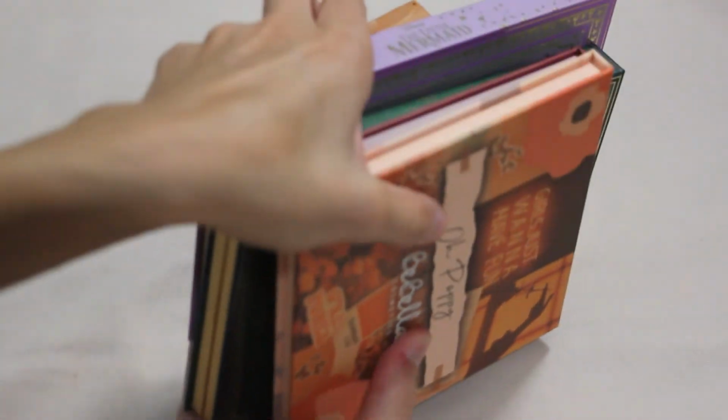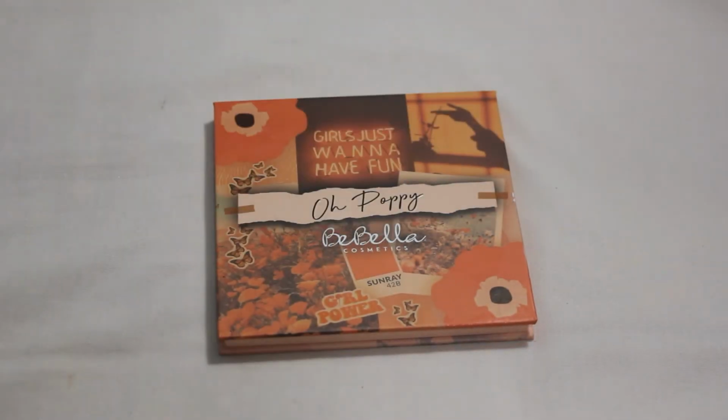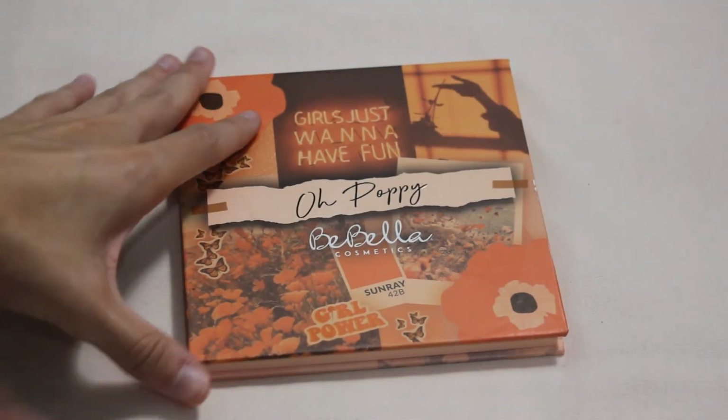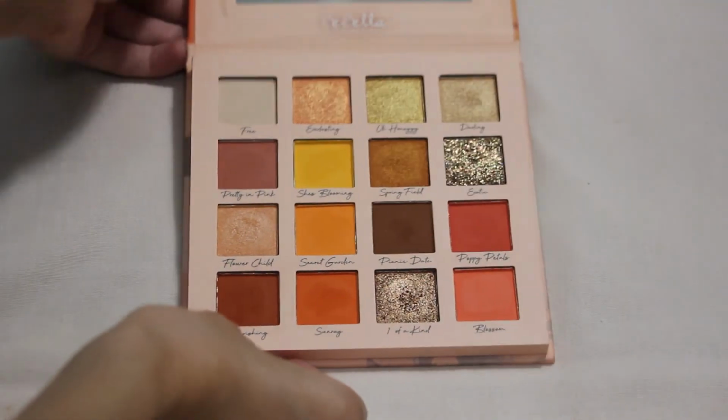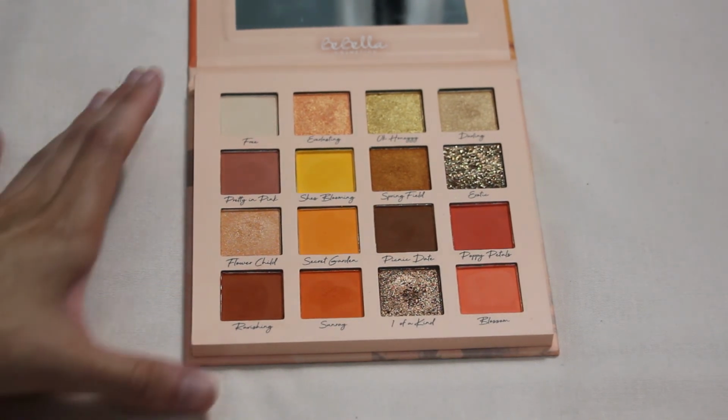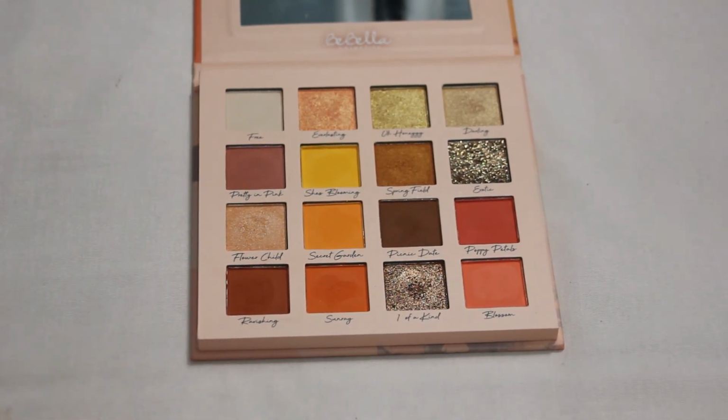Okay, I have all 5 of our new palettes right here, so I will go through them really quickly. So the first one that was drawn was my Oh Poppy palette from Bubella Cosmetics, and here is what this one looks like on the inside. So just lots of nice warm-toned shadows. Very excited about this one.